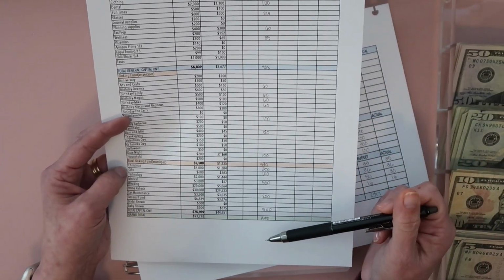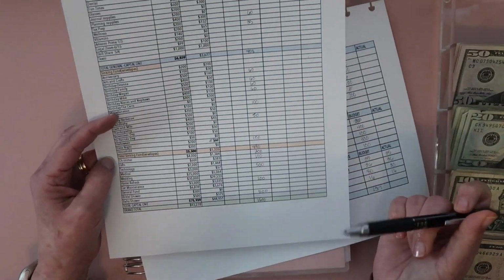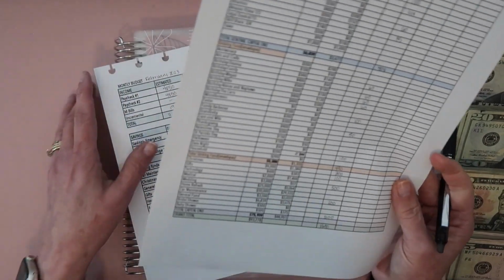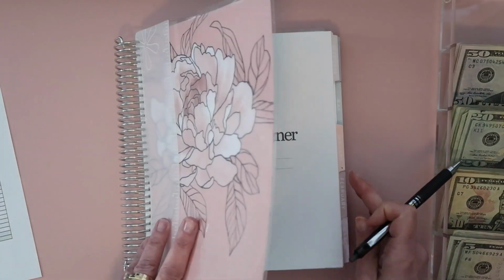And that's a total of $2,469. So I've done the math like 3 times. It's right. It's right. My next step is to set up my planner.